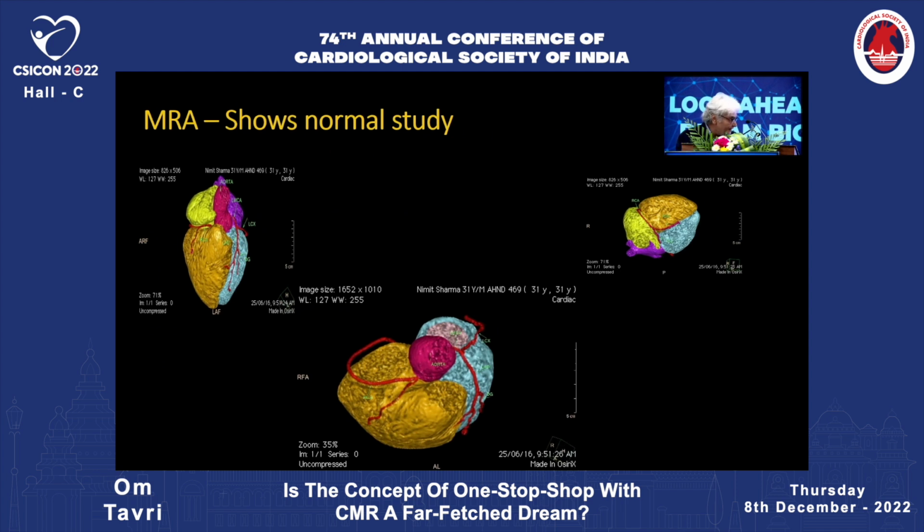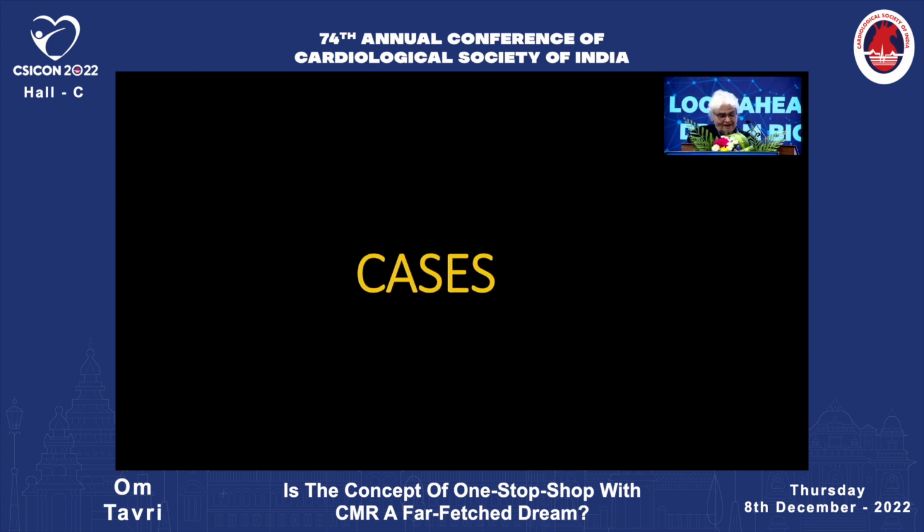And this is what I created in my department. See, MR coronary angiography, I'm trying. But it was a normal patient, good heart rate. Let us see 2 cases and conclude, please. I have got 2 minutes.